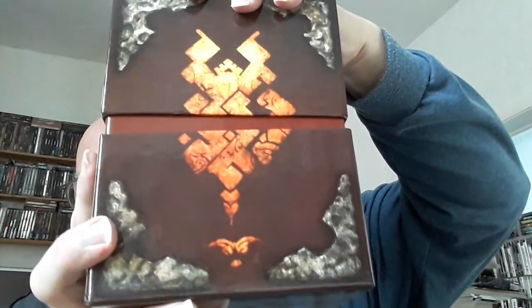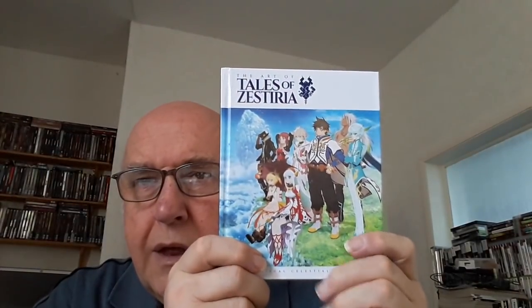It's one of those. The reason I want to show it to you is because the steel pack in there is very nice. I'll just turn it around and show you there. You get this very nice little art book in there.